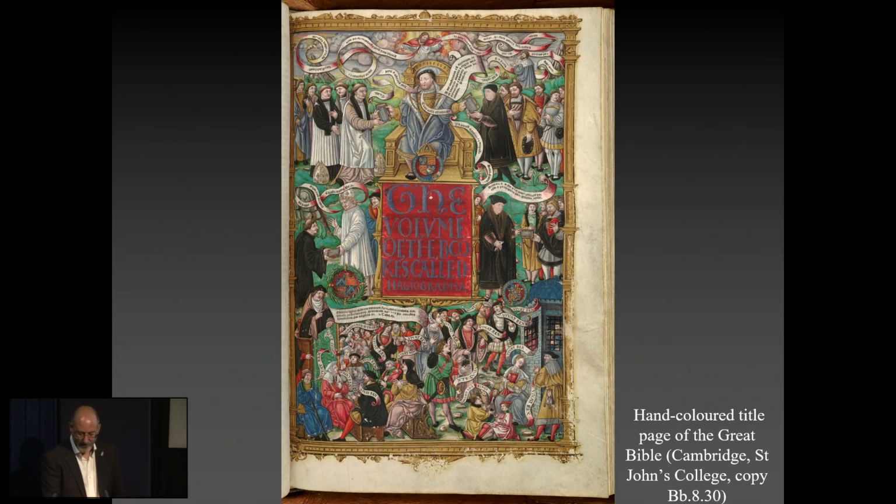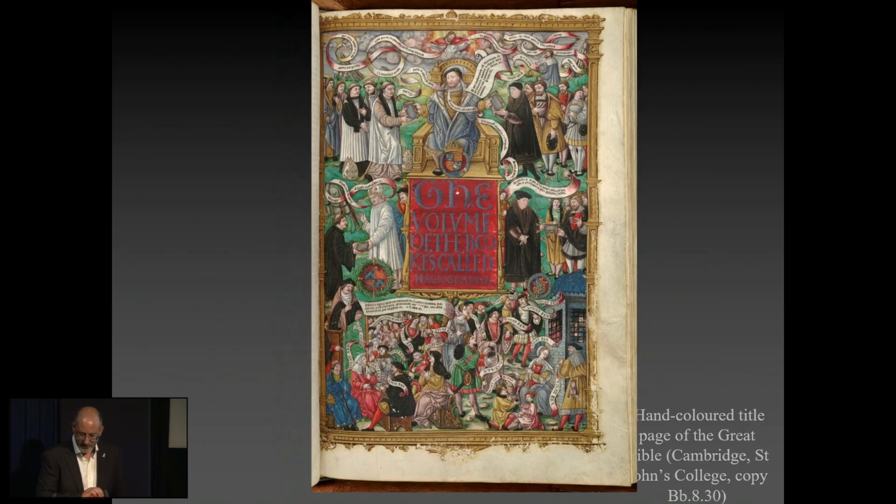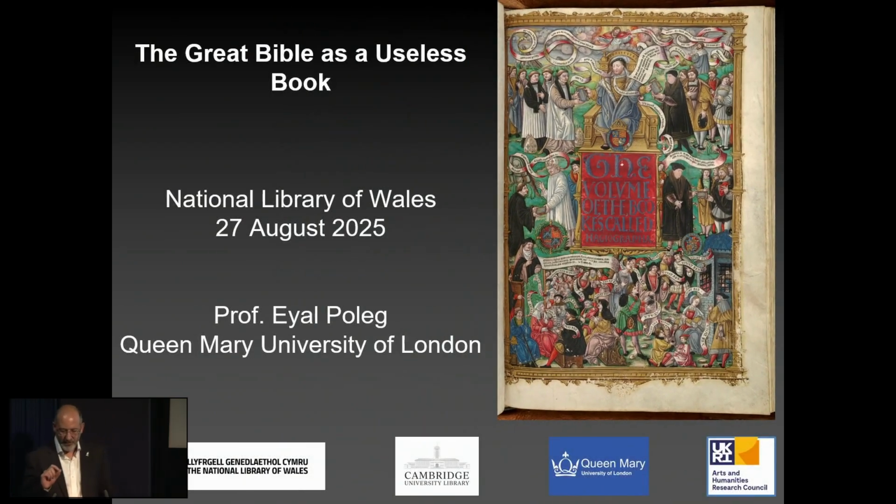But what I would want to finish with is the fact that the Great Bible was an extremely influential book. It transformed the landscape of sacred books in England. It was the first true parish Bible, something that really changed the way the Bible was approached for centuries. Moving the presses from Paris to London likewise changed English printing.